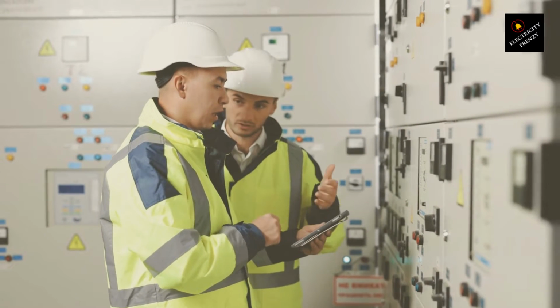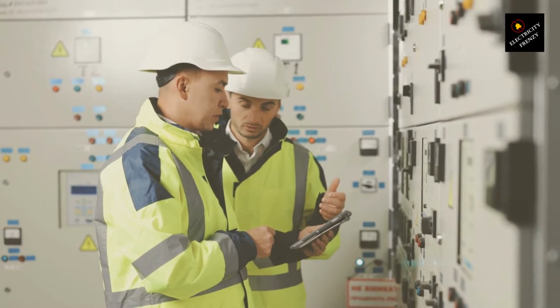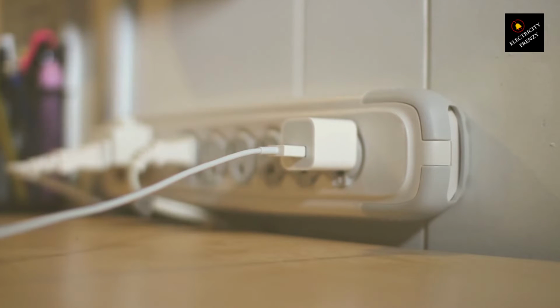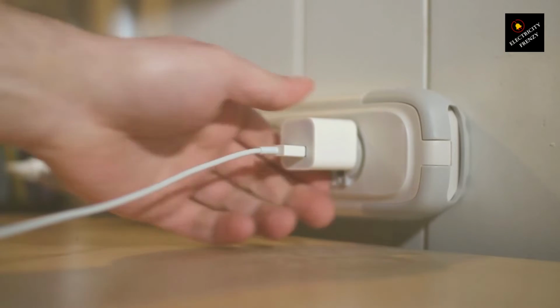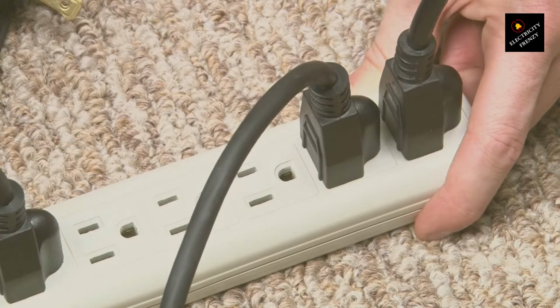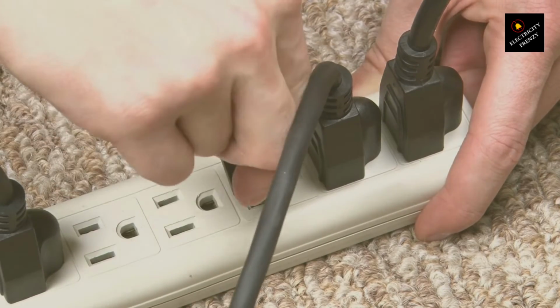Now, let's unravel the mystery behind this voltage dip drama. Why do our homes suddenly decide to throw a low voltage party, leaving us in a less than electrified state? Strap in, because we're about to dissect the usual suspects behind these electrifying escapades. The case of overloaded circuits.